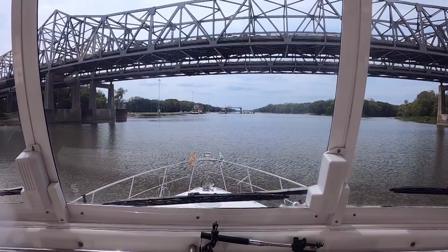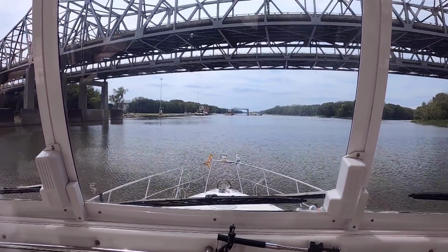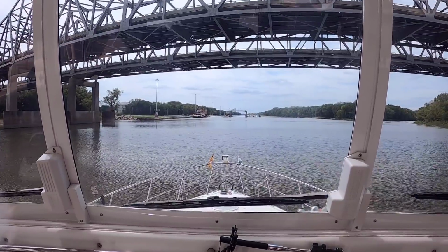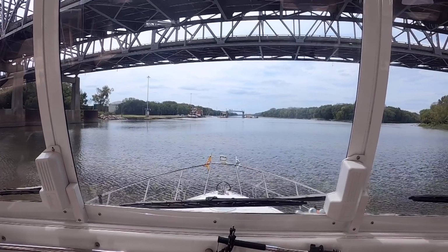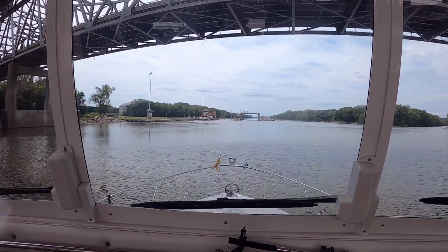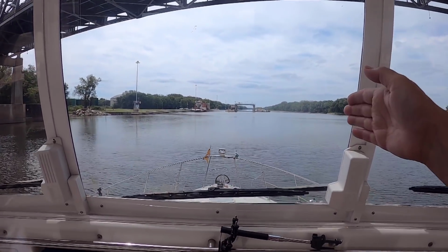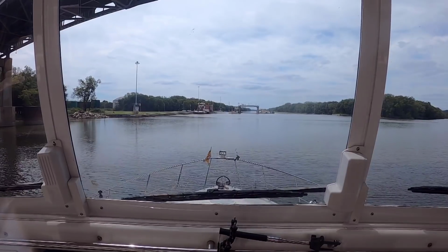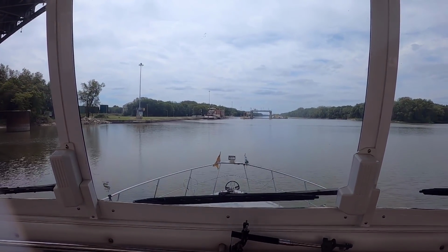Logmaster just told Sam to be careful of that toe that's on the left on his wall and to come on in around him. But the last time we were here, the water level was so high that we did not have to go through this lock. We just drove right past on the other side. It was nice. Really nice.